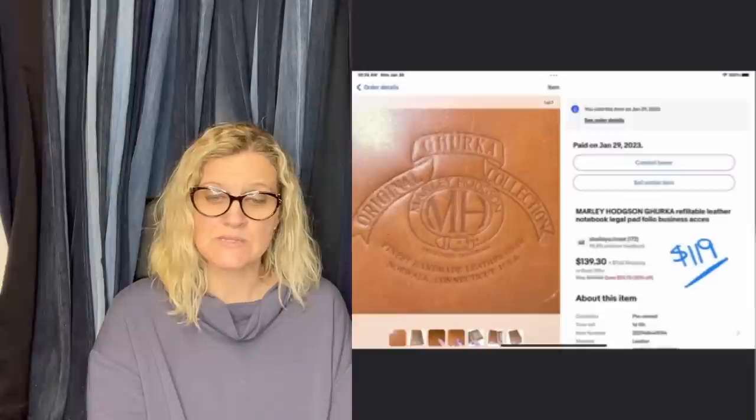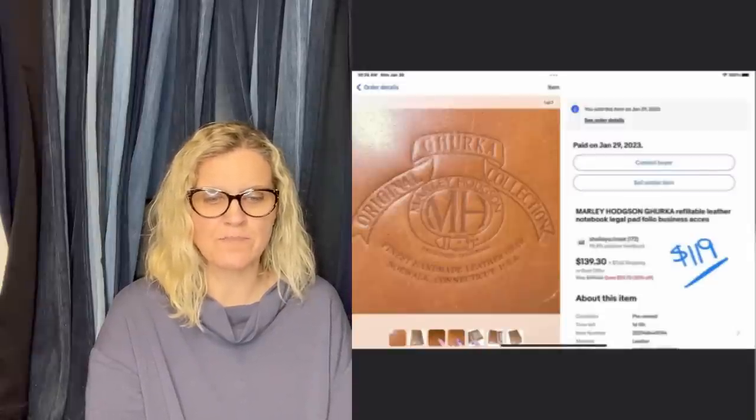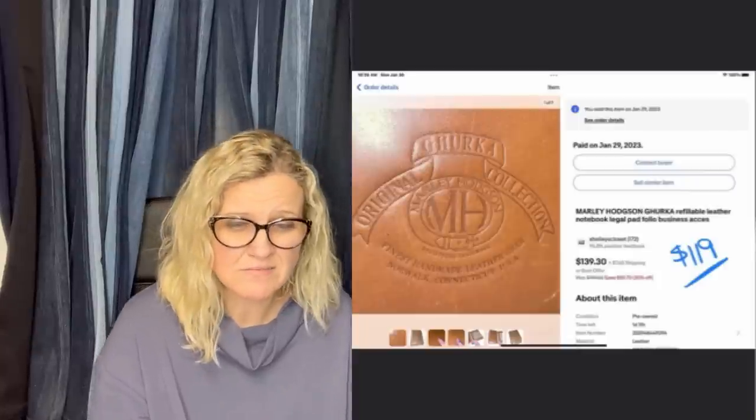It's been a week of great Bolo sales for me this week. I found this leather notebook at the bins. Was skeptical at first, but had to grab it when I saw the comps. Sold in less than a week for a best offer of $119. It is a Marley Hodgson.